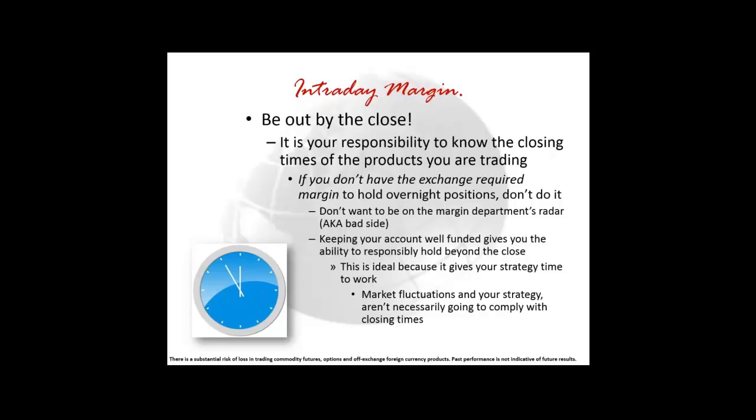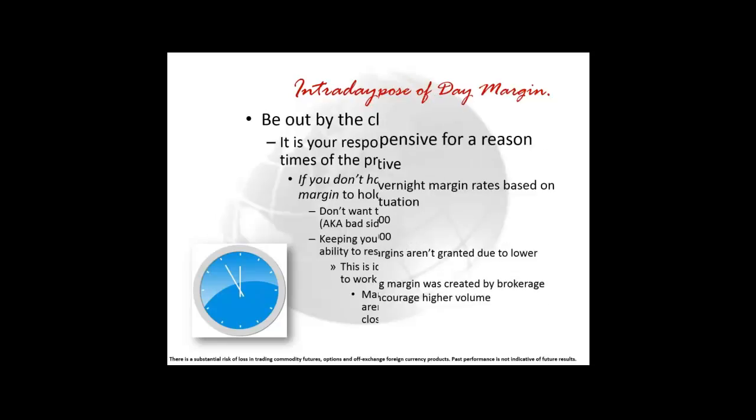For example, if you're a counter trend day trader, a lot of times the market will sell off and close near the lows, but it'll turn around and rally into the next day. It makes a lot of that move after the close of today's session, on the open of the next session and the overnight session. So if you're strictly a day trader and you absolutely have to be out by the close because you don't have enough money in your account to hold your positions beyond the close, you're really doing yourself a disservice.